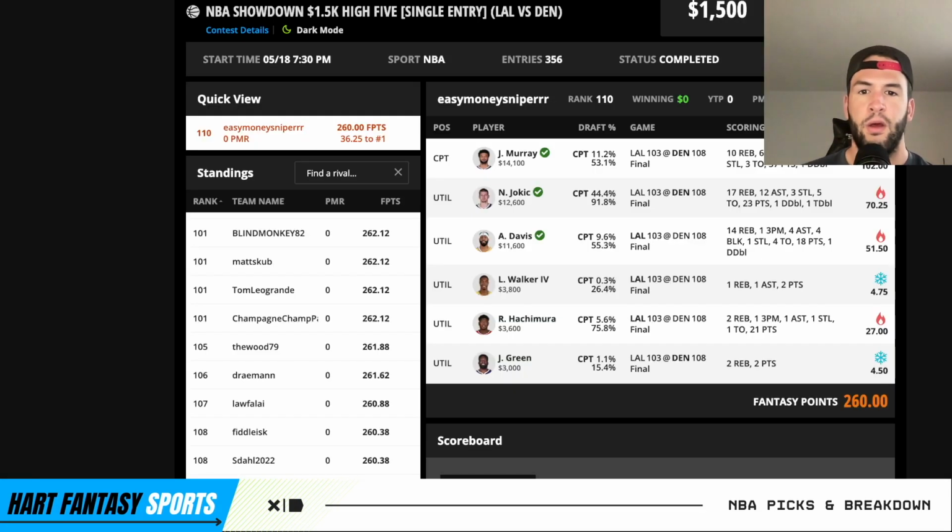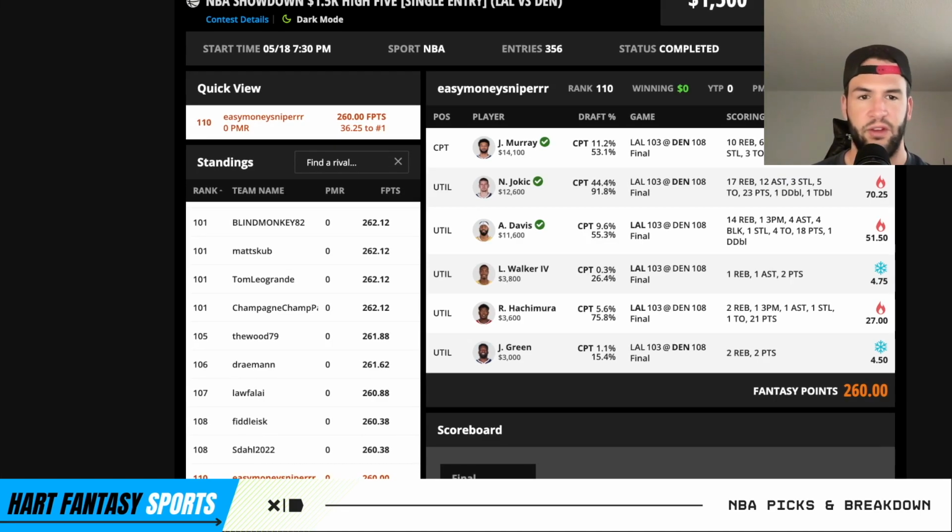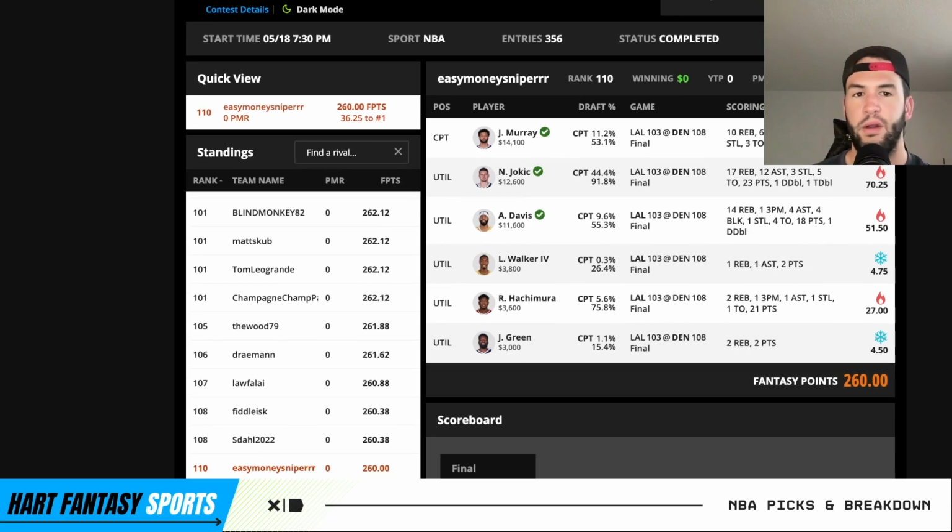Before we get into the breakdown, I just want to recap my lineup from yesterday. The core plays for me from yesterday were Jamal Murray at captain, Anthony Davis, and then Rui Hachimura. Those were the core plays, and they all did pretty solid. Obviously Jamal Murray was the optimal captain once again. So I've been on fire with getting the captain right.